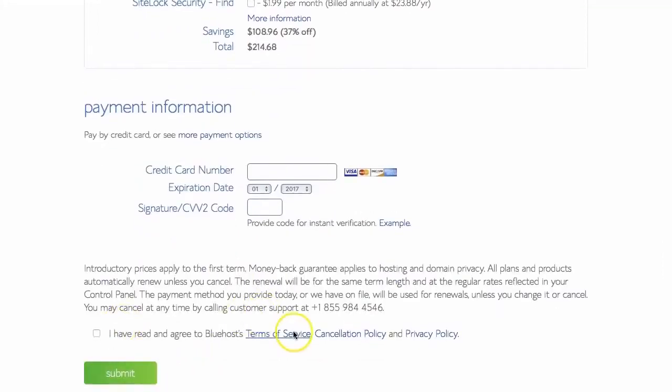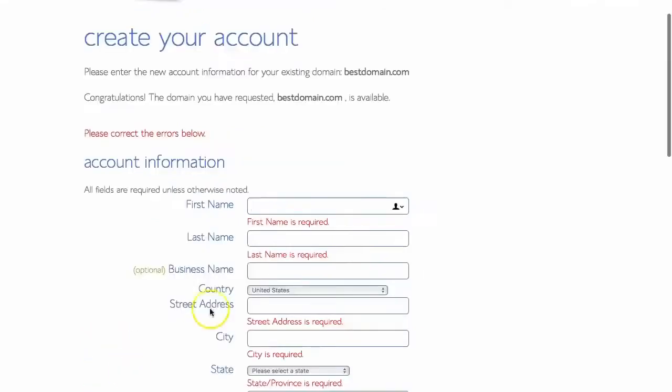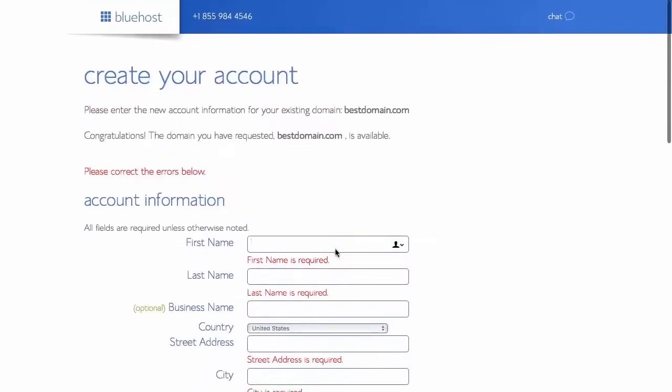Obviously, we should read the terms of service, cancellation and privacy policy. And I mean that we actually should read them before we tick this box. Don't just tick it. Have a quick scan of those, read them, digest. If there's anything that you're not happy with, you can go into live chat with Bluehost and ask them about those particular policies or anything that you have a question mark over, and then click submit. Obviously, I've not filled out the details, so it won't let me submit.